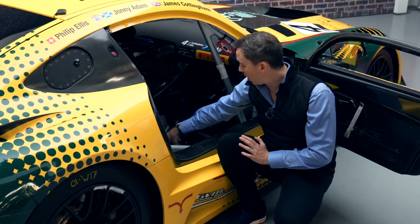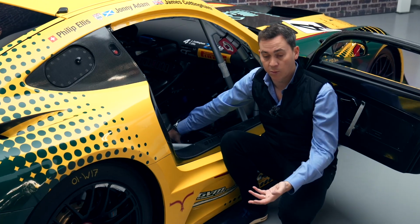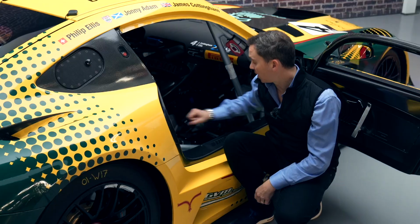Moving back, we've got this big weight box here. So when weight's added to slow the car down, when the car's given BOP, the point where it needs to have more weight added, that's where it's added in here.